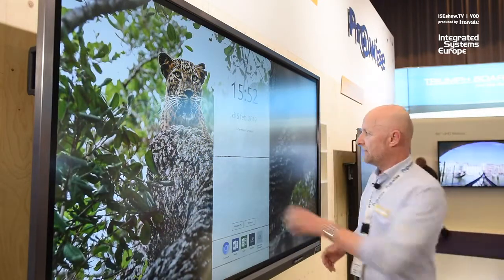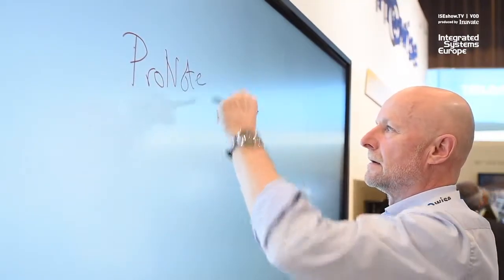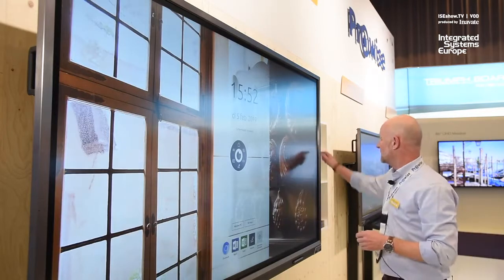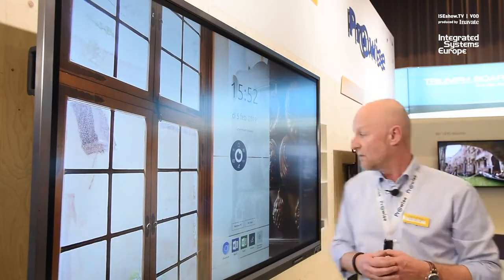It comes with our built-in Android 8.1 software. It has annotation software called ProNote. We support mirroring up to 4 devices. We have full support for Apple AirPlay, Windows Miracast and Google Chromecast.